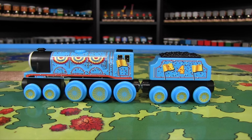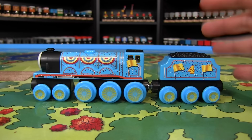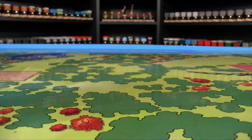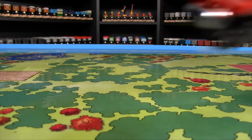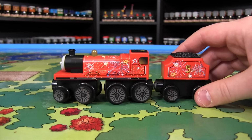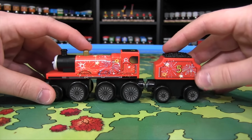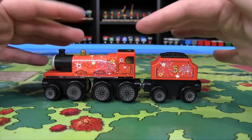They're so impressive in their size, and even James or Edward for that matter, it's just the length of them and how big they are and how cool they are that is just really, really awesome. The final engine included in this pack is James, and James has some really nice elements with his models.